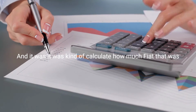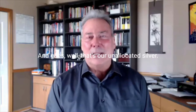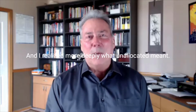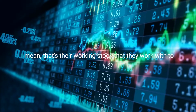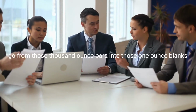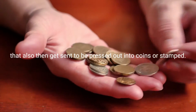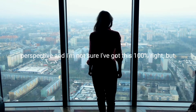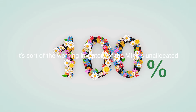And I was kind of calculating how much fiat that was worth. And I said, well, what's that? And he goes, well, that's our unallocated silver. And I realized more deeply what unallocated meant. I mean, that's their working stock that they work with to go from those 1,000-ounce bars into those 1-ounce blanks that also then get sent to be pressed out into coins or stamped. And I thought, wow, that's interesting, because really, from my perspective, and I'm not sure I've got this 100% right, but it's sort of the working inventory of the mint is unallocated.